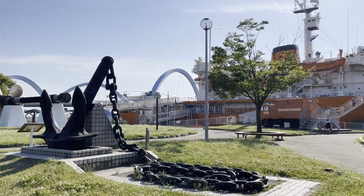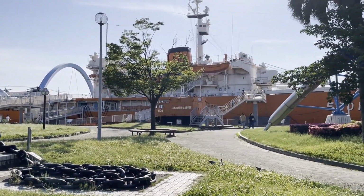Also, around the aquarium, like the port area, there's a really cool walking tour where you can walk around, and there are landmarks and some outdoor sculptures that tell you about the history of Nagoya's maritime history. So I learned a lot about Nagoya, not just the aquarium, but walking around the aquarium. There's even an old decommissioned ship which has been turned into a museum, which you can visit. I think, yes, right? Yes, you can.